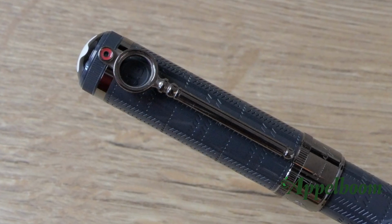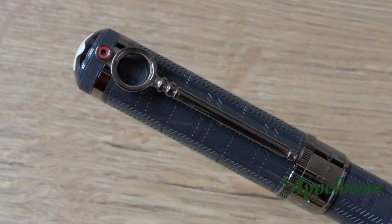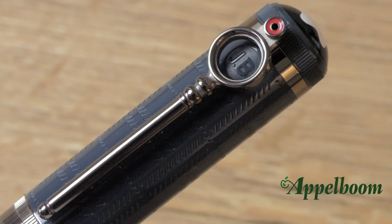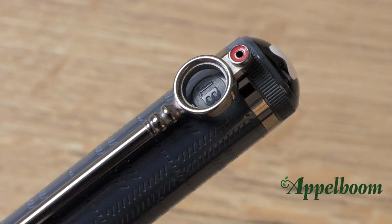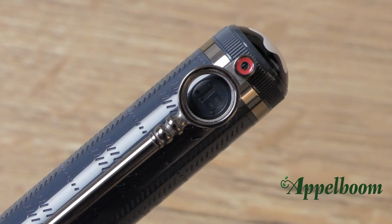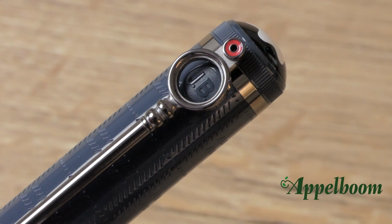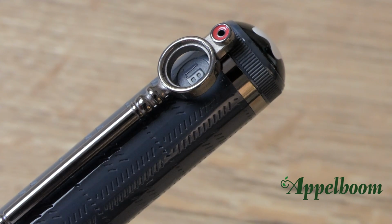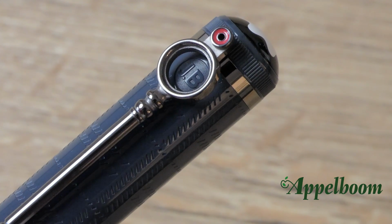The clip is shaped like a magnifying glass, revealing the initials GB. This is an homage to Joseph Bell, the man on whom the Sherlock Holmes character was inspired. At the top of the clip is an ophthalmoscope. It's visible, a reference to Doyle's medical background. The Montblanc emblem in precious resin crowns the cap of this edition.